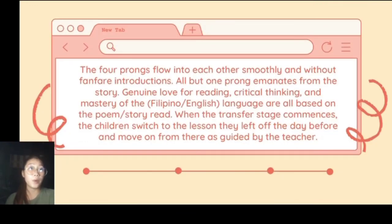The four prongs flow into each other smoothly and without fanfare introductions. All but one prong emanates from the story. Genuine love for reading, critical thinking, and mastery of the Filipino or English language are all based on the poem or story read. When the transfer stage commences, the children switch to the lesson they left off the day before and move on from there as guided by the teacher. So, that is the four-pronged approach, guys.